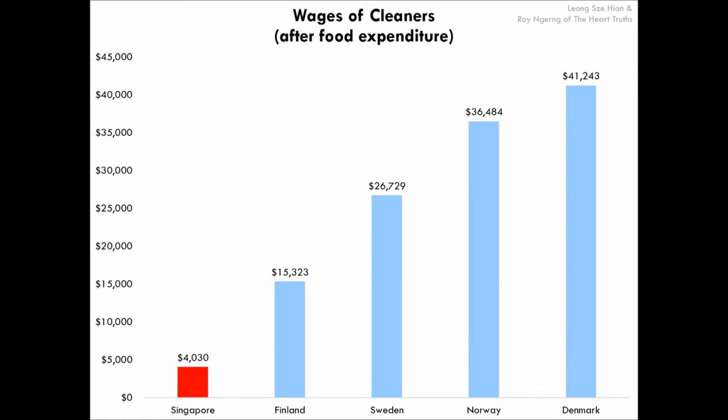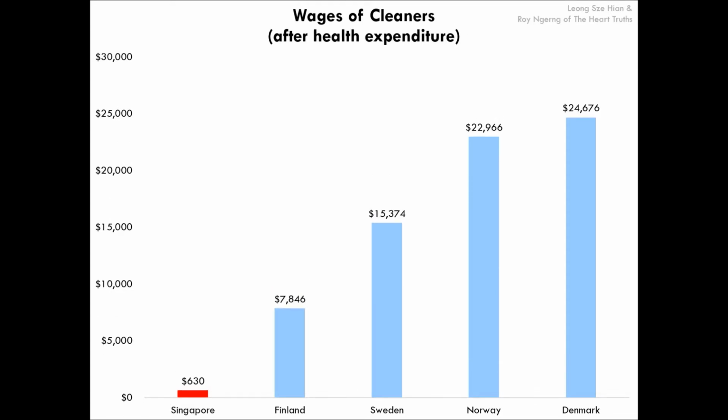We deducted for food as well, transport, housing, and health. Please look at the article for the specific calculations for these amounts. But for healthcare, we assume that the person would need to pay about $1,000. In the Nordic countries, they only need to pay a flat rate. For example, in Denmark, the citizens actually get healthcare for free.